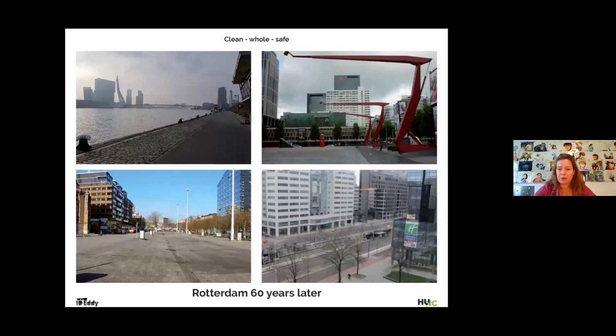It took about 60 years to rebuild the city. After 6 years, most empty plots were filled. There are still some of them, but most were filled after 60 years, and it was completely done with this modernistic view. While they were rebuilding the city, they had this philosophy that the city should be clean, whole, and safe. To me, that's not attractive.